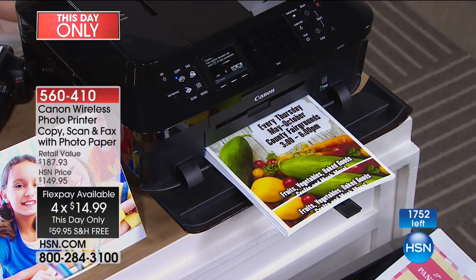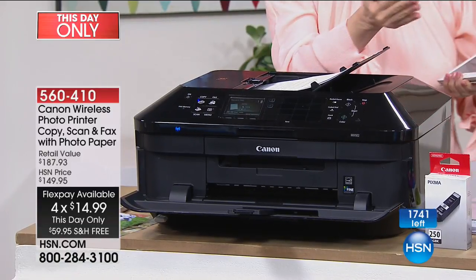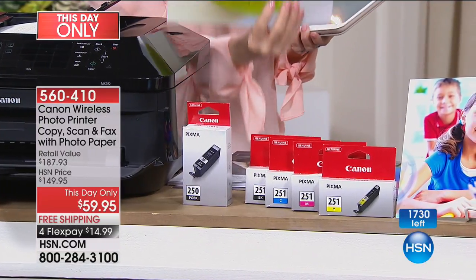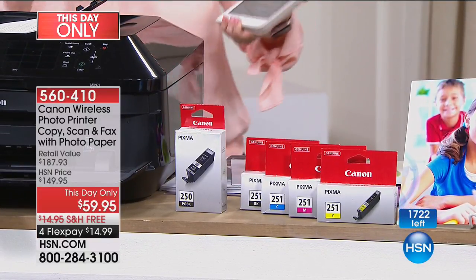It's true. Don't forget, just in case, because we're talking a lot about ink, you get full-size ink cartridges. When I saw the price, I honestly thought they took the ink out. You're also getting 20 sheets of the 8.5 by 11 Canon photo paper free. And then you're getting 100 sheets of the 4 by 6 photo paper. And we're talking a lot about your photos.